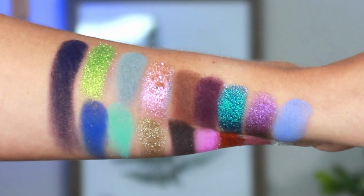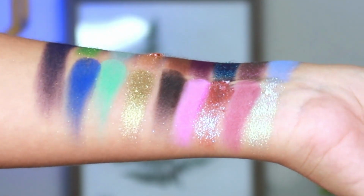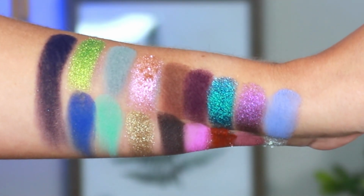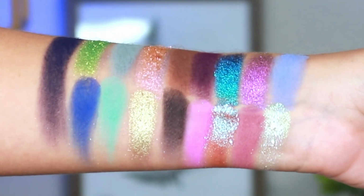16 gorgeous eyeshadows with 4 unique textures, 9 buttery, easy to blend mattes, 2 gorgeous high definition foils, 3 soft dual chromes with a subtle color shift, 2 metallic multichromes with an intense color shift. So I am so excited to dive into this.